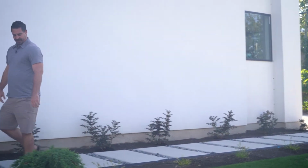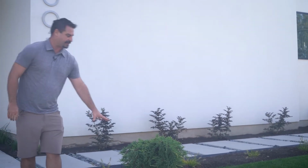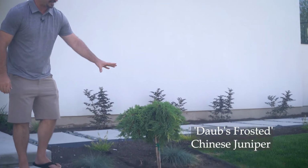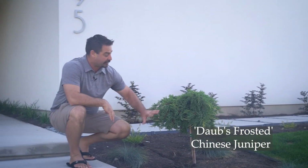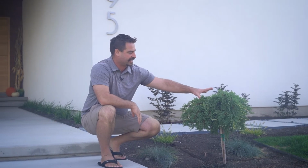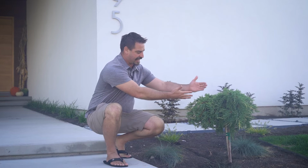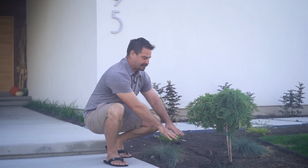And then here along the entryway, we did a couple of things. These are a Dobbs frosted juniper on a standard. By a standard I mean it's grafted up high onto a trunk. And this is actually more of a creeping juniper, so what it'll end up doing is coming out and then coming down and sprawling along the ground a little bit.